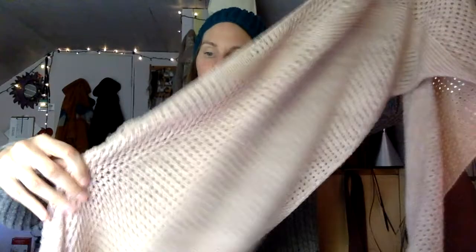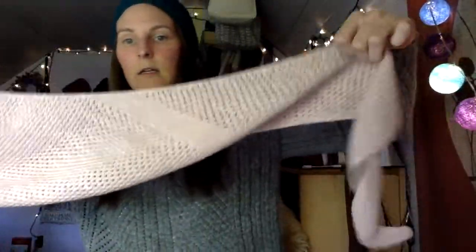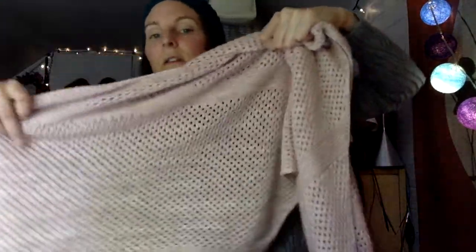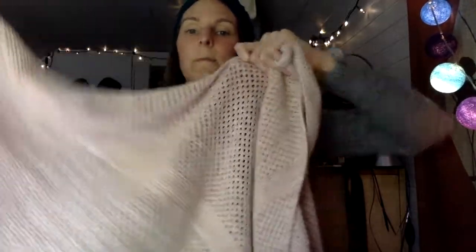There are 2 sizes. There's a size that just goes to, I think it stops here, so it would be to like there, to where this garter ridge is. And then if you want to make the large size, then there's this last big lace section. Now it's hard to tell that, and it looks almost more like a skin color here than a pink.